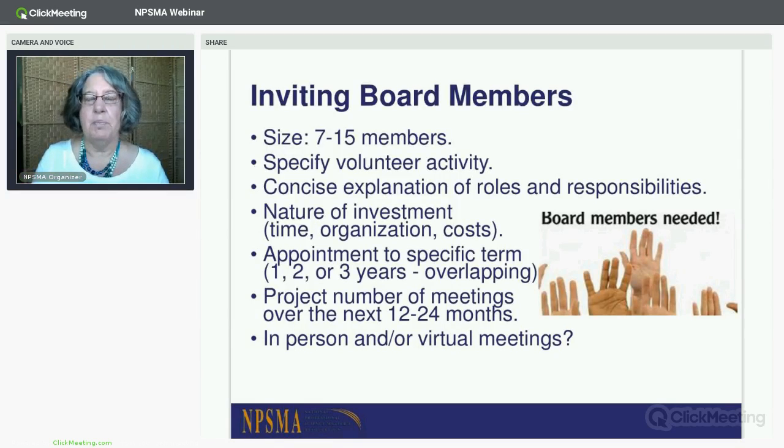Once you've identified your board members, how do you go about inviting them? You'll need to decide, first of all, on the size. Typically 15 or so members is about as high as you want to go. You need to specify in your discussions and in your letters of invitation that this is a volunteer activity. There should be a very concise explanation of the roles and responsibilities. In addition, the board members are going to want to know the nature of the investment. What kind of time are we talking about? Will there be expectations for their organization? Will there be any costs incurred?